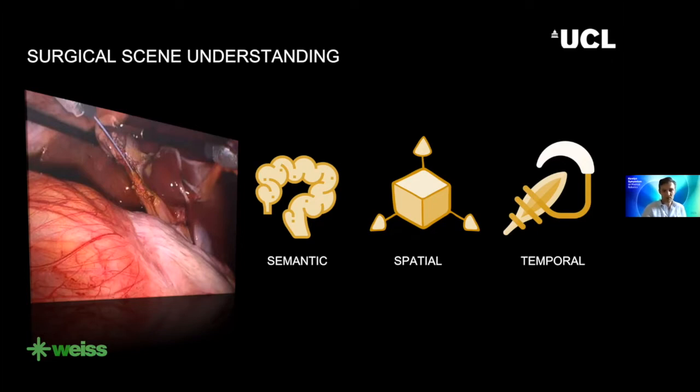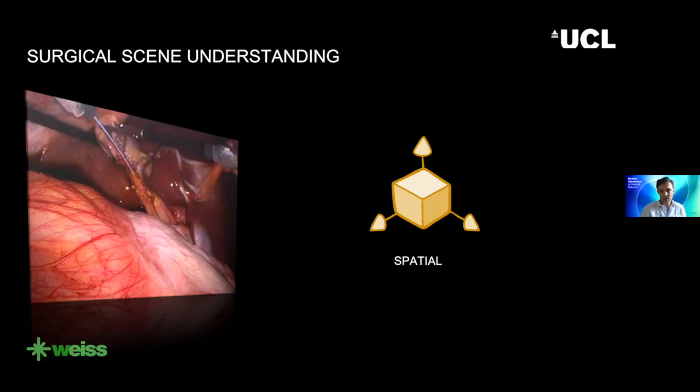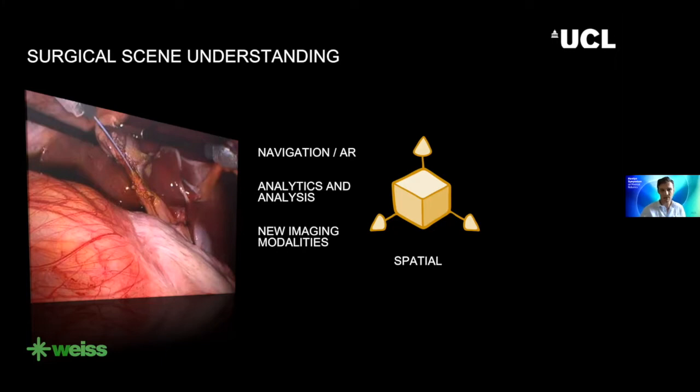And today, I really want to focus on the spatial component of surgical scene understanding and talk about our ability to understand the 3D shape of surgical sites. The reason why this is important is that the capability to understand 3D shape and to map the 3D structure of scenes is really a precursor to enabling enhanced navigation and potentially augmented reality, to providing analytics and analyzing the 3D space of activity, and potentially to enabling new imaging modalities, because for certain physical imaging modalities, we may need to know the angles and the shape of the surface of the tissue with respect to the illumination sources and the imaging sensor.